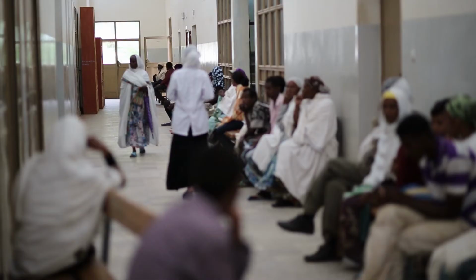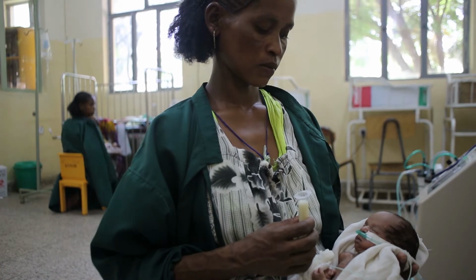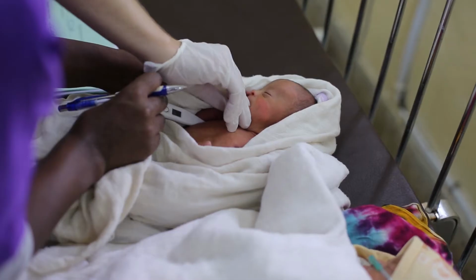Another of the big issues that we face is just not having enough staffing, having really low staffing levels for the amount of babies. So if, for example, needing to resuscitate multiple babies at a time, there often isn't the staff to do that. So you have to choose which baby you're going to attend to.